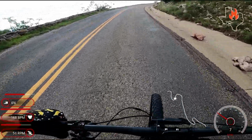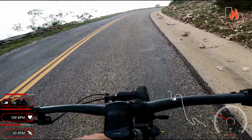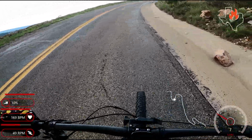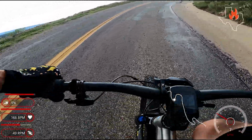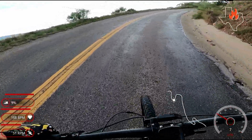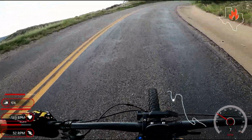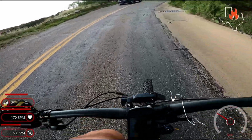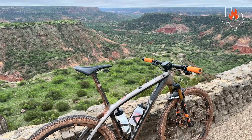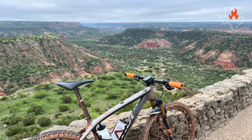The 24 Hours in the Canyon race is a non-profit fundraiser for the Harrington Cancer Survivorship Center. Awesome cause. They do such an amazing job, and this is such a beautiful place. I wish my camera was a little bit more pointed at the horizon where you could see more of the scenery. It's a little bit low here on this view from the chest, but it is such a gorgeous canyon road. This thing is so much fun for me to climb. I love it.